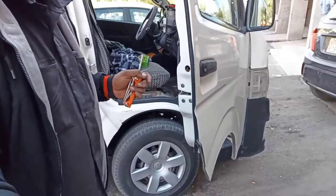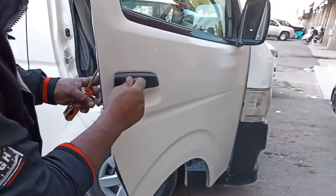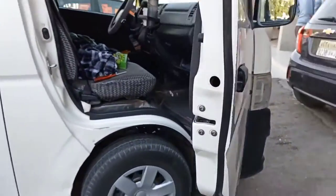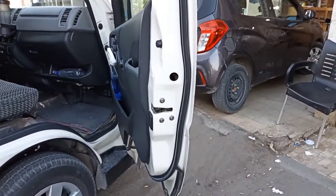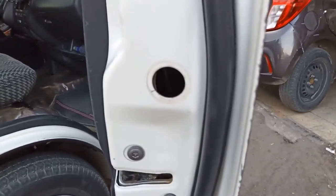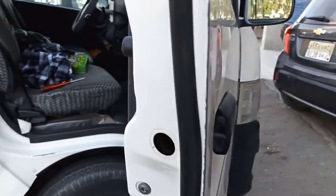Buksan natin yung pintuan. Ayaw mag-unlock. Hinihintay pa natin yung gagawa. Pinuntahan lang sila. So bali dalawa ito, yung sa sliding door tsaka dito sa may front door, sa may driver side.